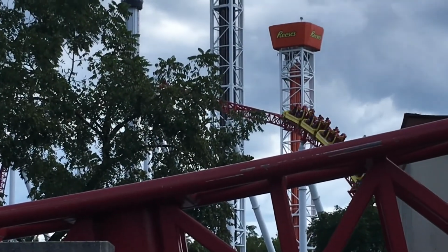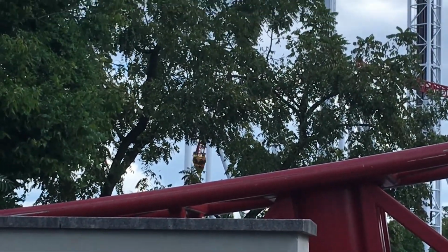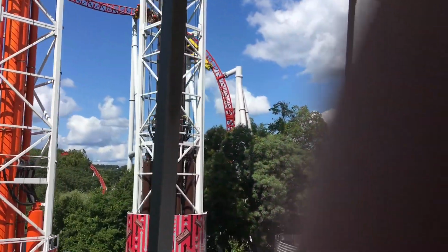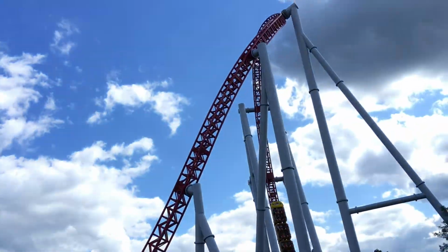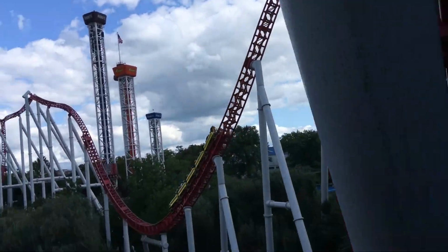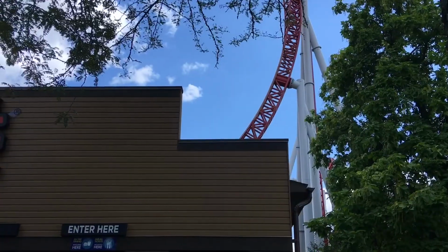I don't know. Now, the inversions on this ride are really cool, especially the one in front of the Hershey Triple Tower. I forgot what it's called, this inversion. That is crazy, especially when it whips down that drop right there, especially if you're in the back row. It twists and then you just get absolutely whipped down the drop. So that's probably my favorite part of the ride, that and the launch.